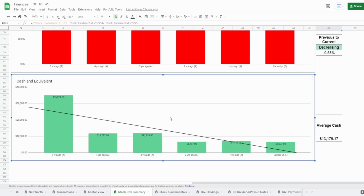And last, we got the cash equivalents, and currently they have around $6.6 billion in cash equivalents with an average cash equivalents of $13.2 billion.